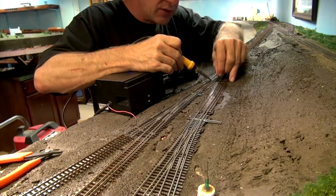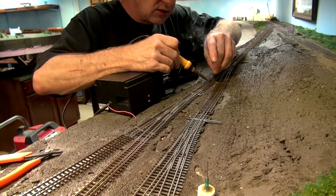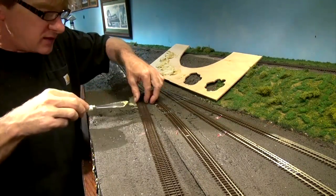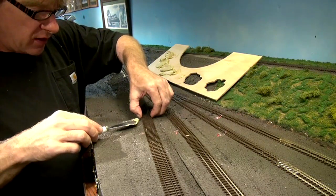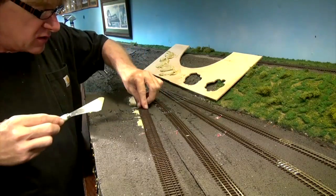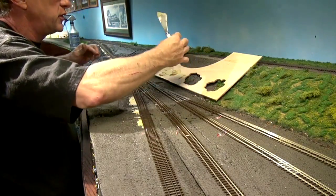A lot of railroad ties to replace where my joints are to put underneath to fill in. Now, because all the foam is sealed with latex paint, this allows me to use liquid nails to glue the track down, which makes the track very, very permanent. It's very difficult to reuse track after you put it down with liquid nails.